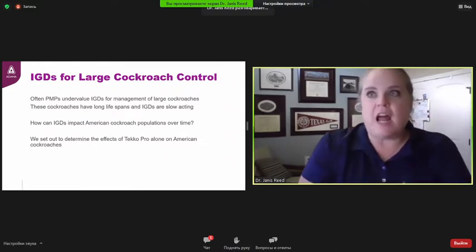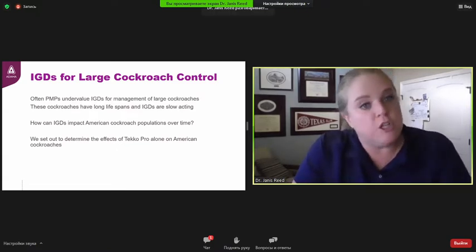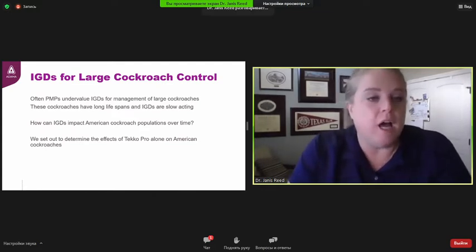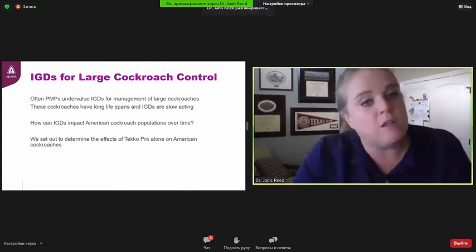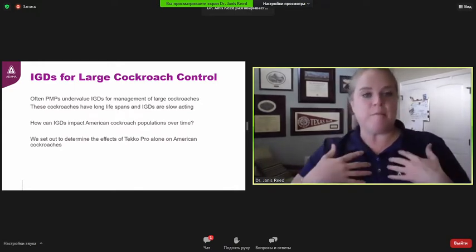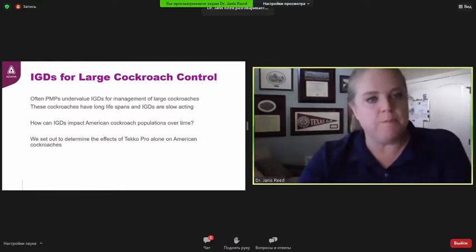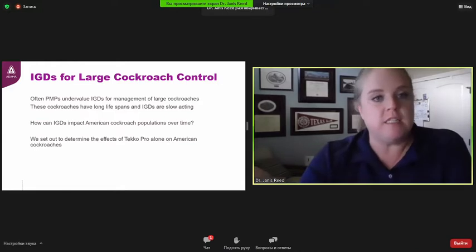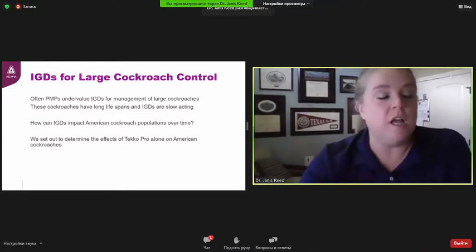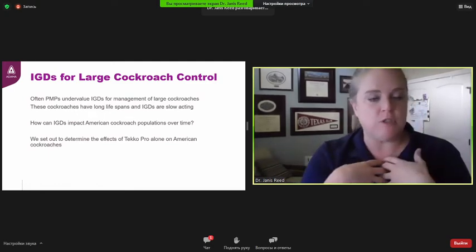The next pest that I think PMPs undervalue the use of IGDs for is large cockroaches, specifically things like Americans, Orientals, your large cockroaches, because they have such long lifespans. Their lifespans easily go out a year. And if I'm a PMP, I can't wait a year to see an impact in the population. So how can IGDs help PMPs make better applications and control these large cockroach populations over time? This is a question that CSI set out to look at.